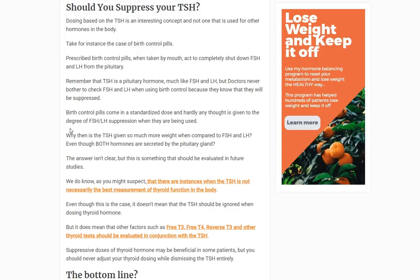Well, usually their logic goes something like this. If I'm on 1 grain of Armour thyroid and it's not working, then maybe the answer is 2. And if I felt a little bit better on 2, maybe the answer is 3, or maybe the answer is 4. Now that's not the way you really want to look at this, because the thing that you might be missing is some other hormone imbalance, such as insulin resistance or leptin resistance, which is complicating your issue.